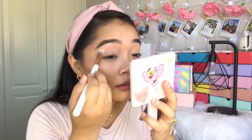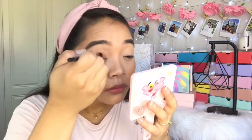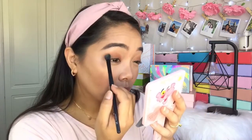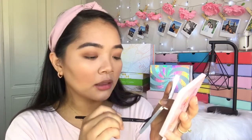Oh, look at that. Just to set my concealer. Then I'll be using this shade right here, just all over my eyes. It's really nice pigmentation. Look at that. And then I'll be using a fluffier brush, and this shade right here, like a cream kind of shade, just to blend the edges out. And then just a tiny bit of that chocolate, the darkest shade, onto the outer corner.